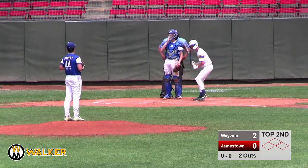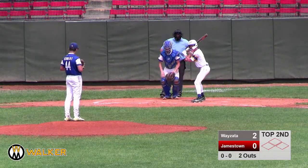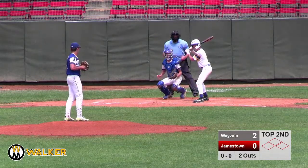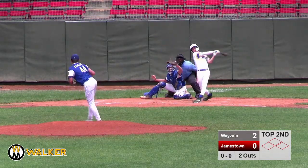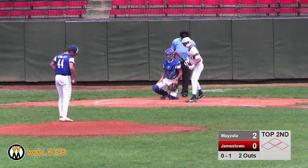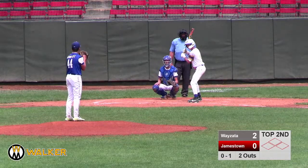Dane Thompson struck out his first at bat, so we'll see what he can do here. He's trying to get his get back. First pitch, Thompson swinging. Strike one. It's a 1 now.